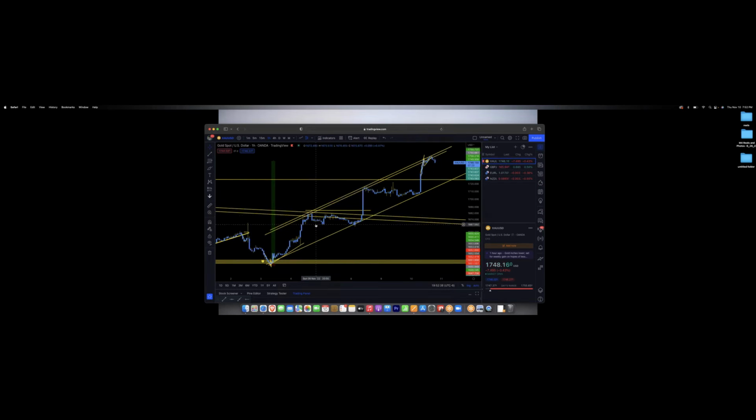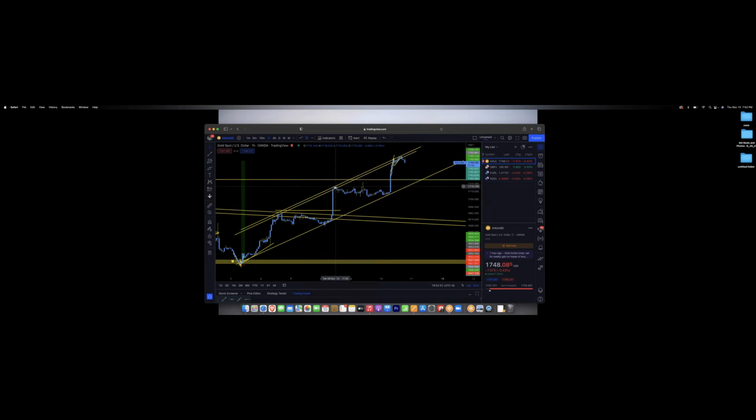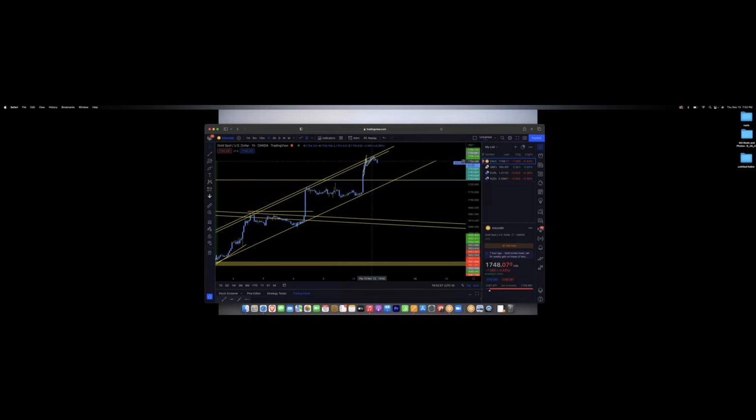Because you see this one, it hit it perfectly, dropped. Right here, it did it perfectly, dropped. It didn't drop far. None of these dropped far. They had very shallow retracements. 1682 all the way down to 1665, that's still 200 pips. Here's 1717, came all the way down to 1705, that's 120 pips. This one first rejected there, then it came right there. Right now we're at 100 pips.